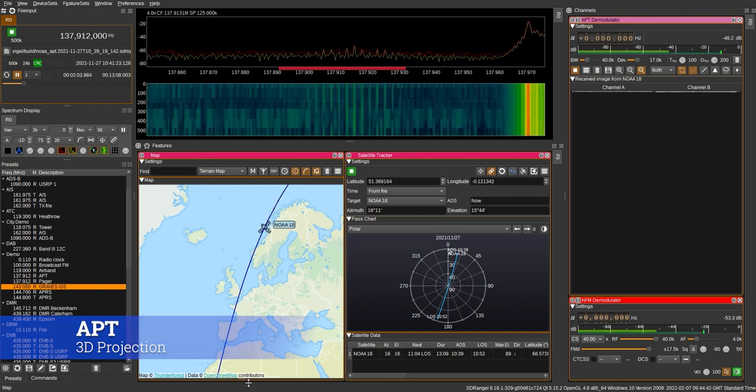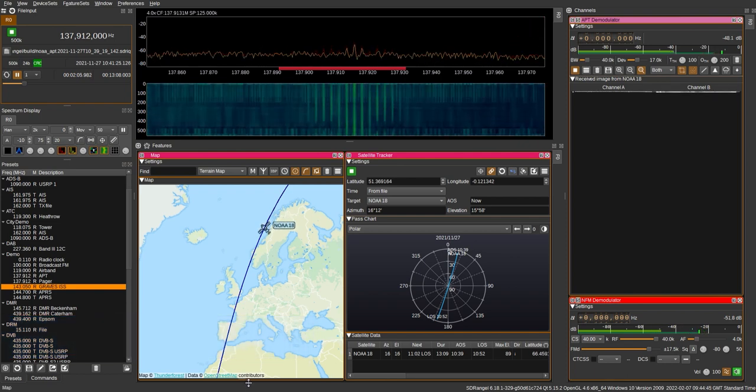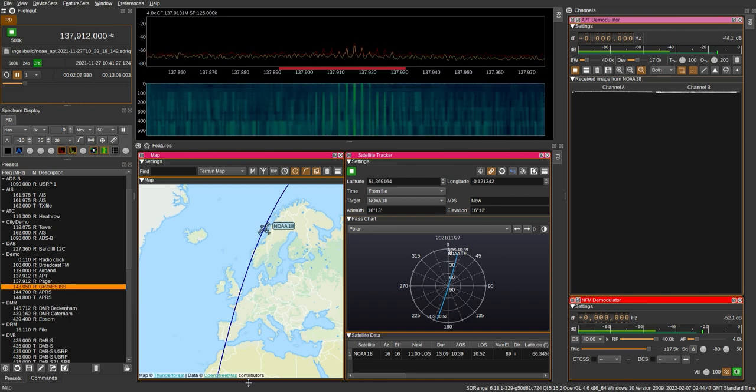NOAA18 is visible for 13 minutes. Max elevation, 88 degrees.